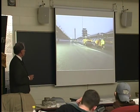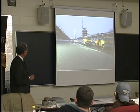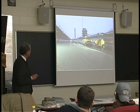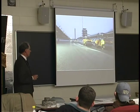Again, they must have had some kind of a time element here because they're paving at night. And they use special rollers. These rollers were from Germany, and the paver was from Germany.